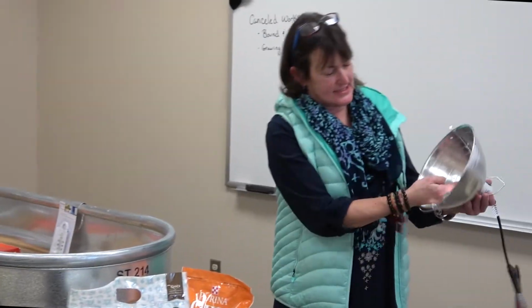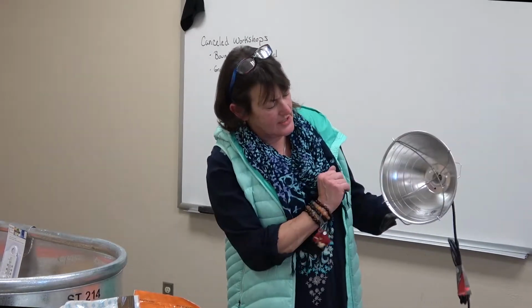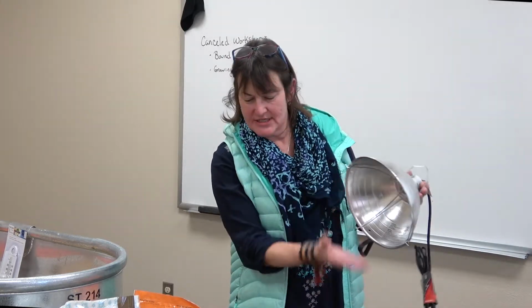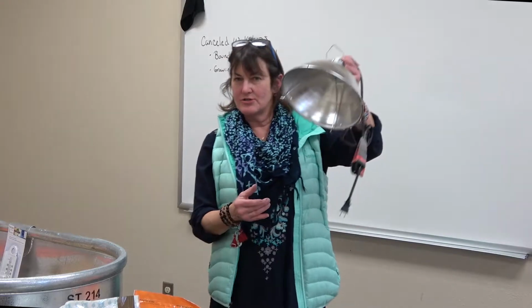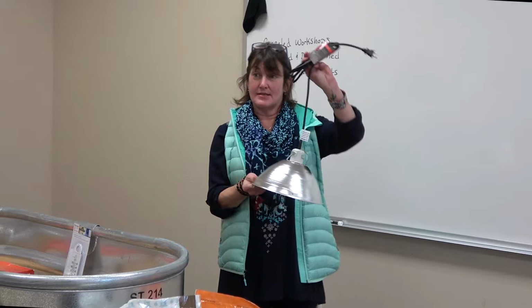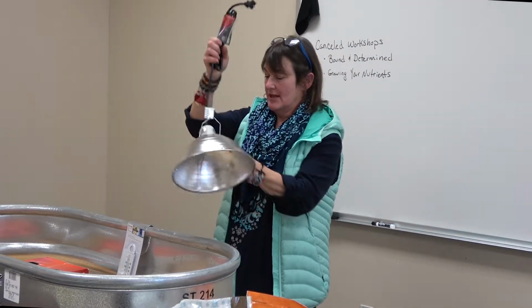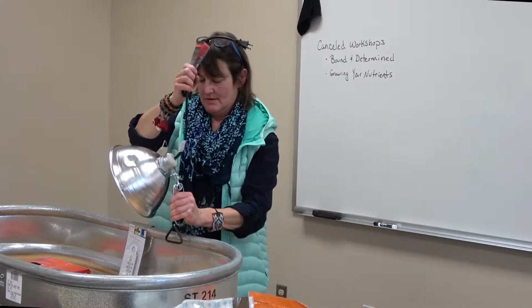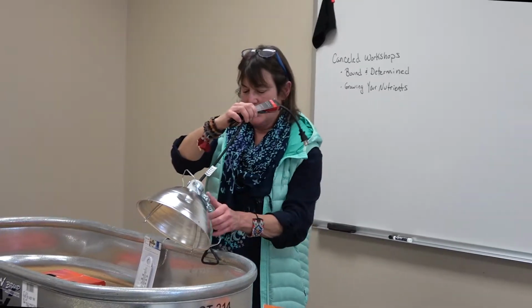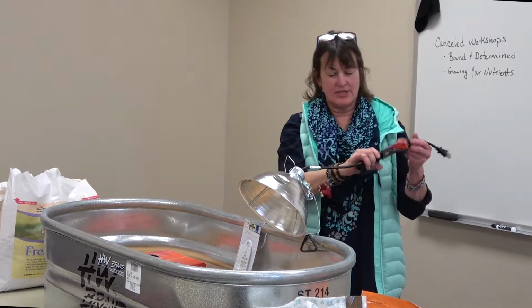This is a guard. It's stuck in here. It needs to be cut away. I'm not going to do that because I'm returning this to Murdoch's when we're done. The guard comes around. You put the bulb in. This guard protects it if it falls or slips and hits the sawdust, so you don't have a fire. Be careful with these because these do start fires. This one is designed to clip on here, and then you aim it down like a photographer's light. And that works. I still get really fire conscious.